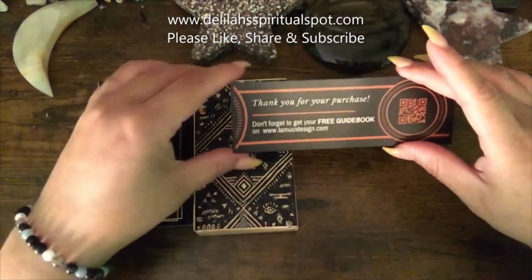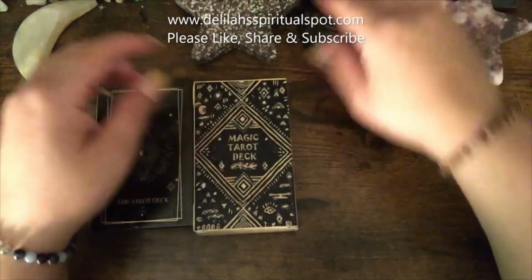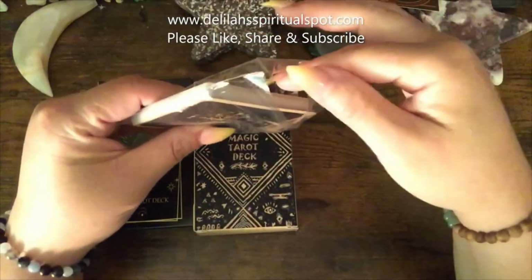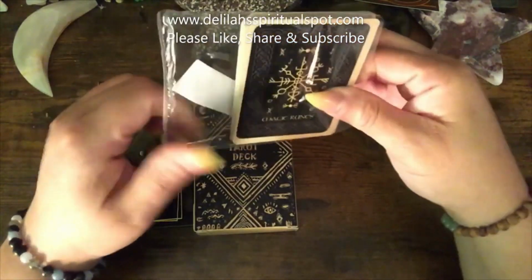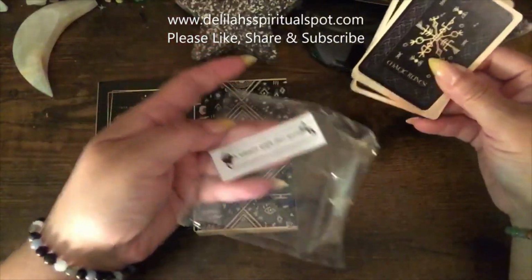This is by Lamusi Design. I bought these two decks off of Etsy, and it came in, I want to say, within a week via DHL from Slovenia, so very fast shipping. This was the small gift, right?